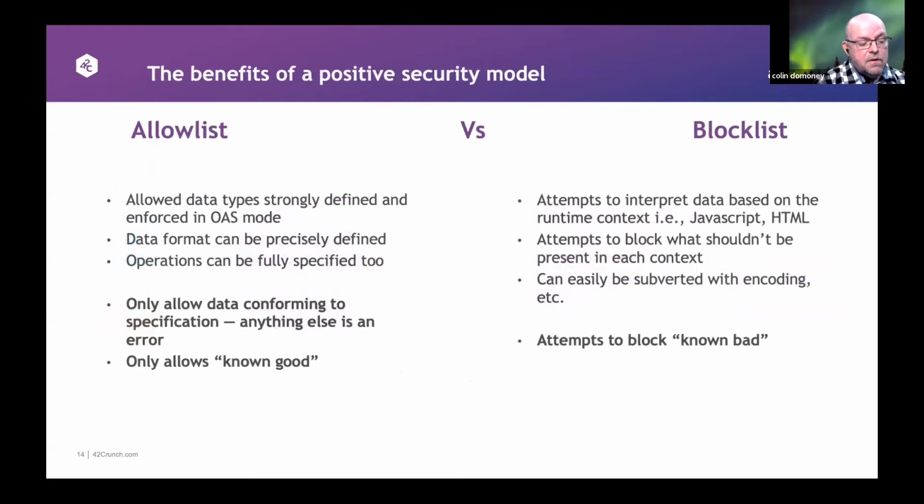So the benefits of this positive security model: the block list, which is the approach that a WAF would take, attempts to interpret that data and decide whether it should be allowing that data through. So it attempts to block known bad. And therein lies the problem. What is known bad? How known is the bad? And that's the problem. So it tends to be both false positive and false negative.